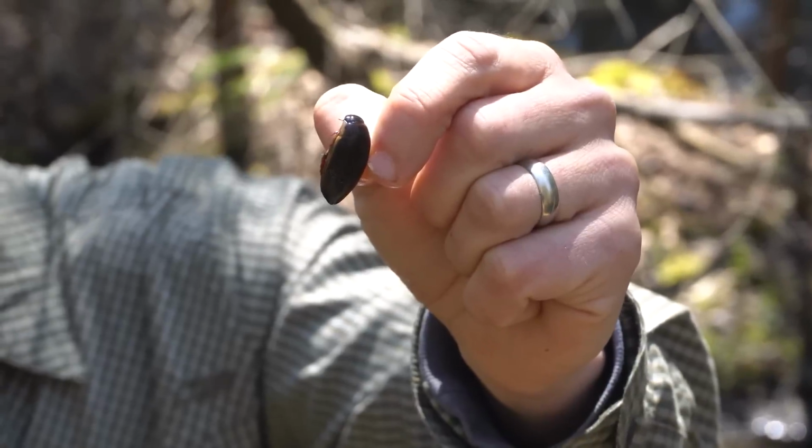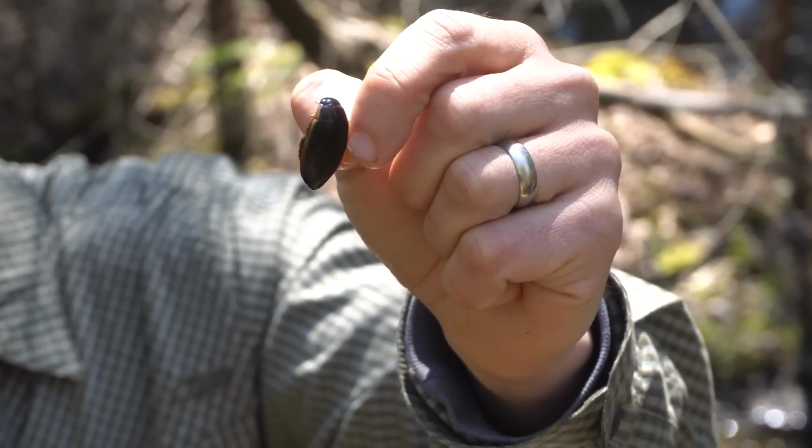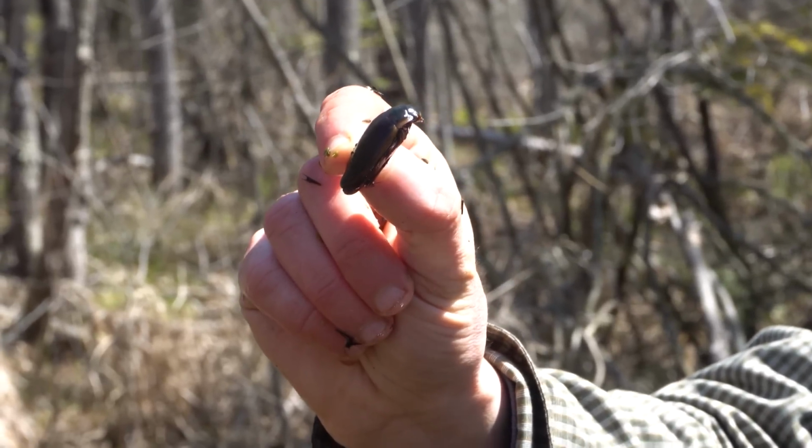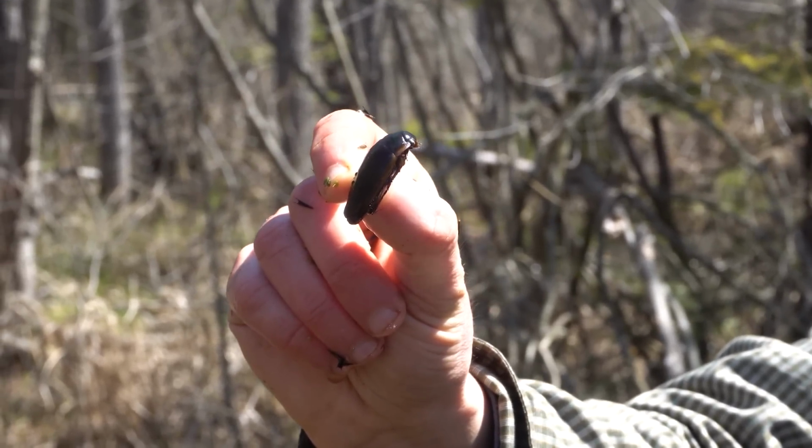This is a predaceous diving beetle. These are among the top predators in these ephemeral pond ecosystems. So they can fly around pond to pond. They have the ability to fly, and they'll feed on salamanders and small frogs. I've even seen them eat fish.